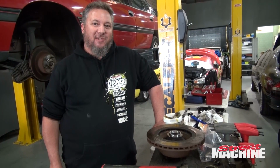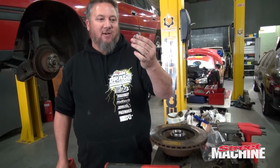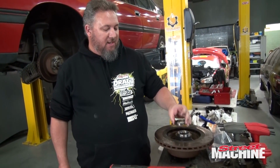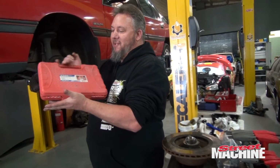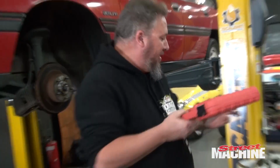So it seems I've been doing this wrong for like 35 years. In the past, I'd use the old bearing cup turned upside down, so you've got something to hit against the back, and knock the old race in, like so. But from Repco and Forbes, you can get this beautiful little bearing and seal driver kit, and it makes the job so much simpler.